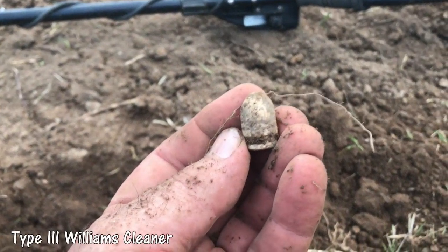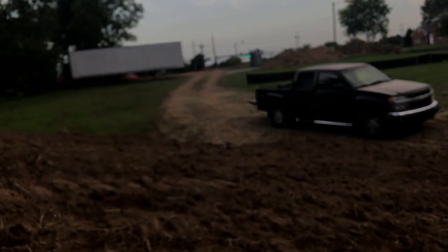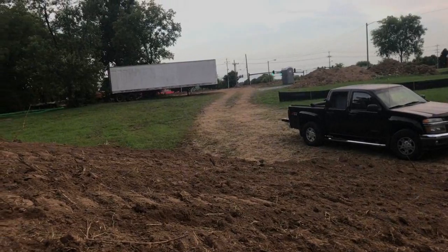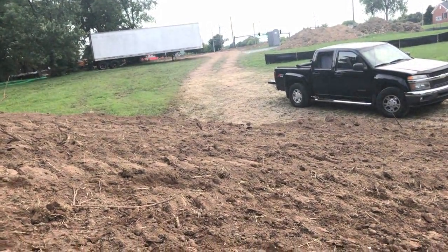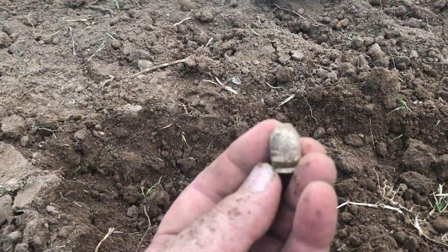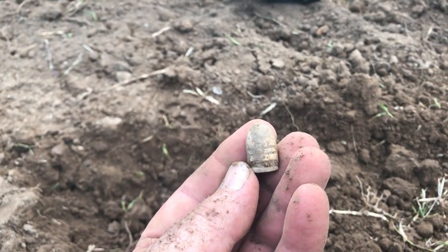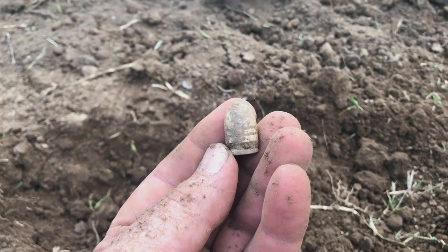So it's a little challenging, but it's pretty easy hunting. Still on this slope, and I got my first Williams cleaner out of this. And what they're doing is that there's a backhoe over there that is digging dirt behind that trailer there, and then they're putting it in a dump truck and putting it here, and then they're taking a dozer and spreading it. And like I say, it's like shooting fish in a barrel. They're just laying right under the surface right here. No telling what's laying under that. But great, I got a Williams cleaner.